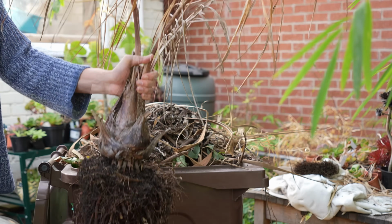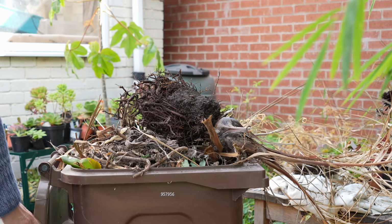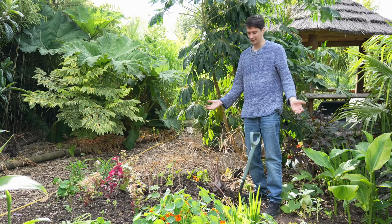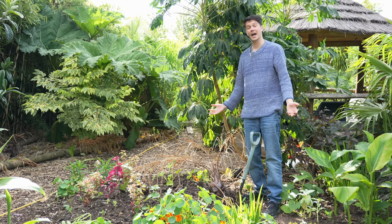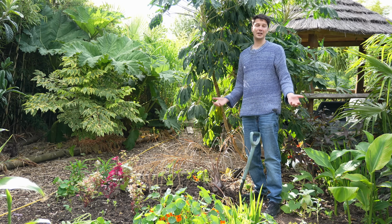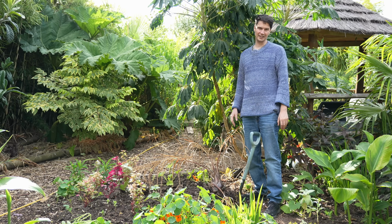There we are, another palm tree for the compost heap. But obviously with every plant that dies, it opens up another area for planting, trying something else. But I know in the future I won't be growing mule palms in my garden.